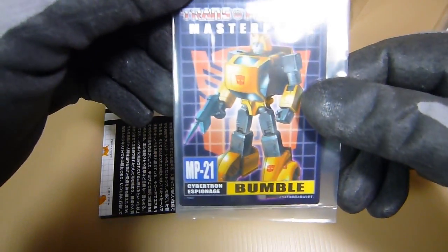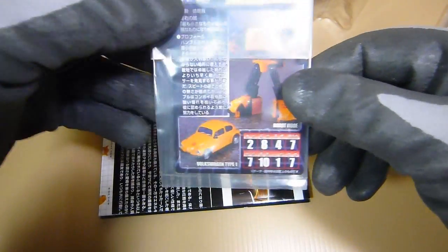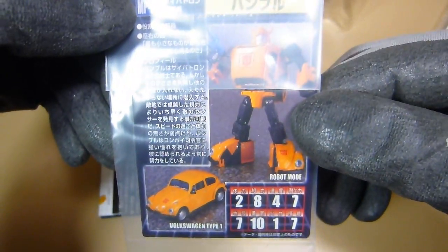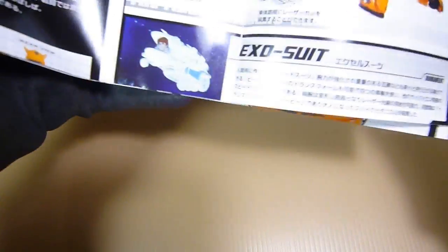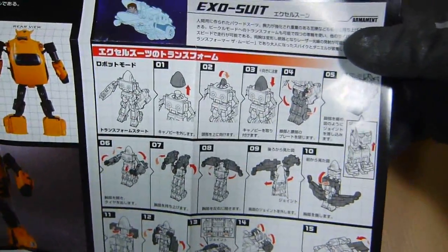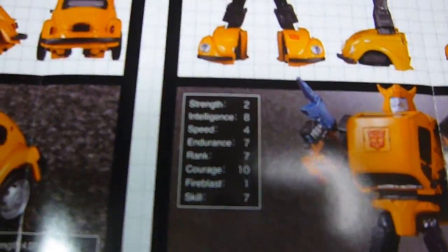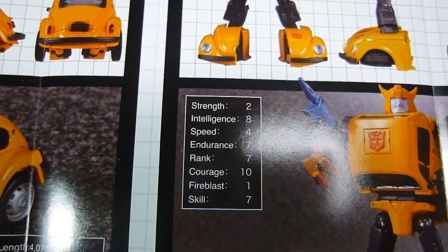And we have Bumble, yes, MP21, Cybertron Espionage, right there. And he's got his tech specs picture, yep. But he also has the tech specs right here. And I'll show it from there. Laser gun, exosuit. Actually, I do like the way that they do these things, where they actually show the exosuit transformation for that. Nice picture. And there, if you're willing to look and read, there you go. There is his tech specs.